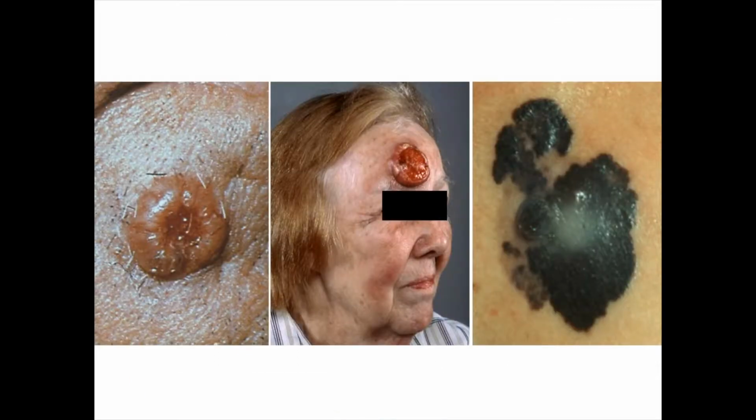So some skin cancers are relatively easy to recognize and don't take a lot of complicated training to see that there's a problem. On the left, a classic basal cell carcinoma. In the middle, a very large cutaneous squamous cell carcinoma. And on the right, a concerning melanoma.